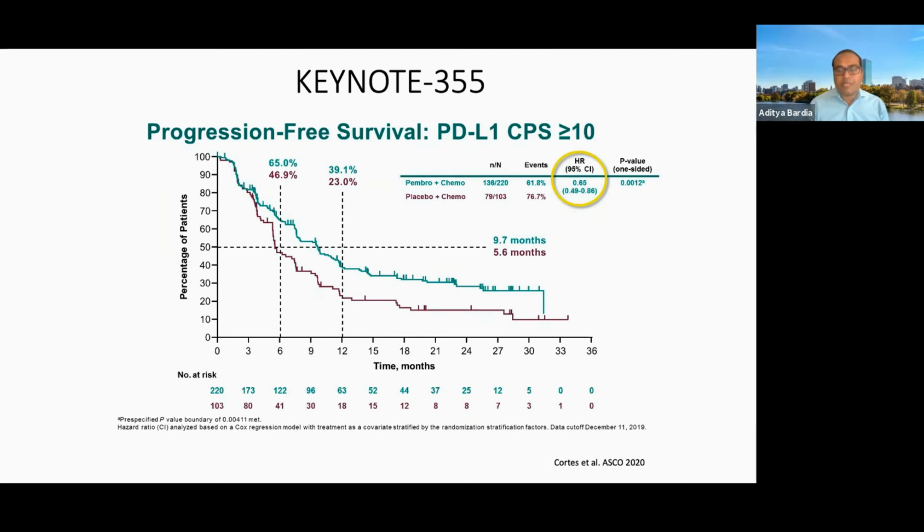In patients with PD-L1 positive metastatic triple negative breast cancer, the progression-free survival was higher with Pembro plus chemotherapy as opposed to chemotherapy plus placebo. The hazard ratio was 0.65. We've not seen the overall survival results yet.